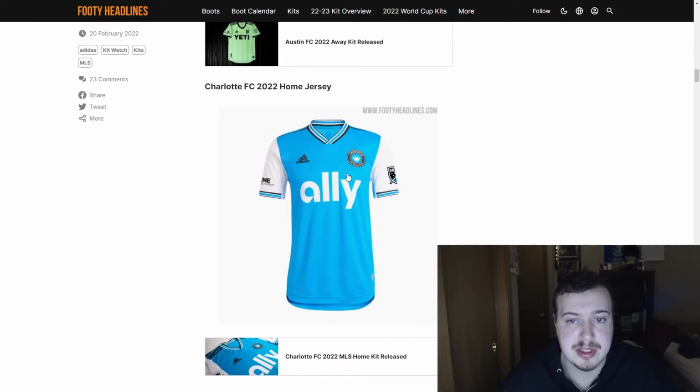Oh, this is the new team this season. So this is going to be their inaugural season, I'm pretty sure. That's a fantastic crest. I like that a lot. Charlotte Football Club, the crown, because Charlotte is either the Crown City or the Queen City, is the nickname of Charlotte.